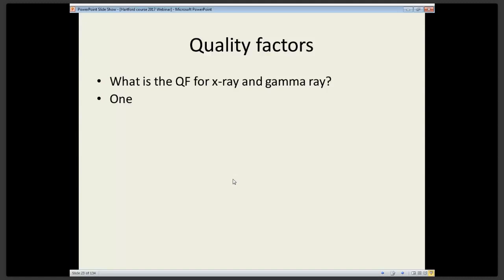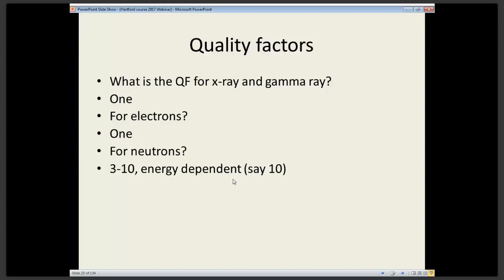The QF for X-ray and gamma ray, conveniently for us in radiation oncology and in diagnostic radiology, for the energies that we use and the type of radiation that we use, the quality factor is always 1. What is it for electrons? Again, the quality factor is 1 for electrons. What is it for neutrons? Say 10. There's a range depending upon the neutron energy. Quality factor for neutrons is taken to be about 10. For protons, it's taken to be 2. And for very heavy particles, the quality factor can be up to 20.